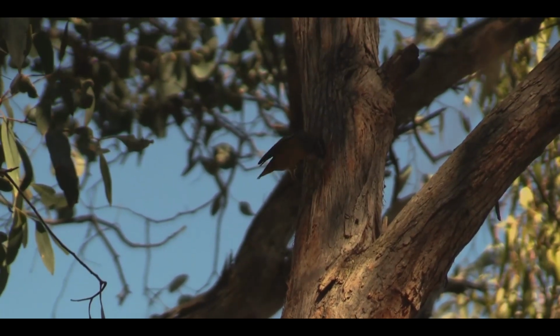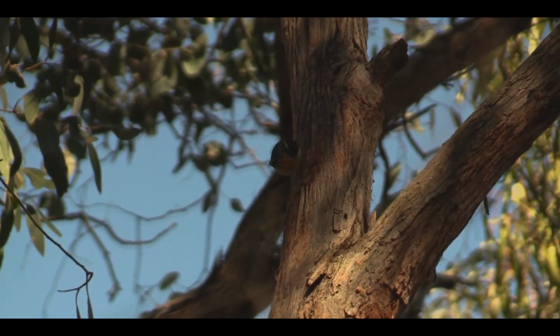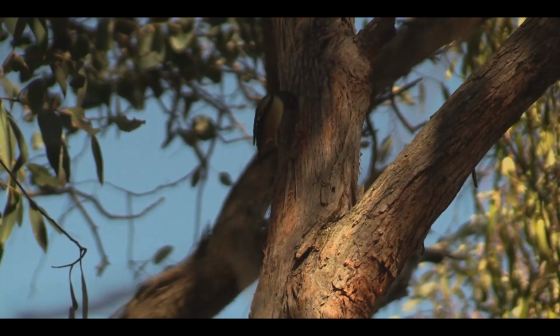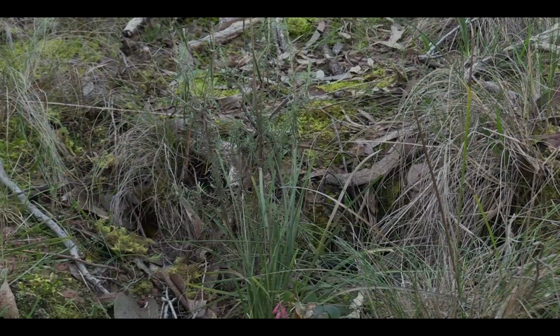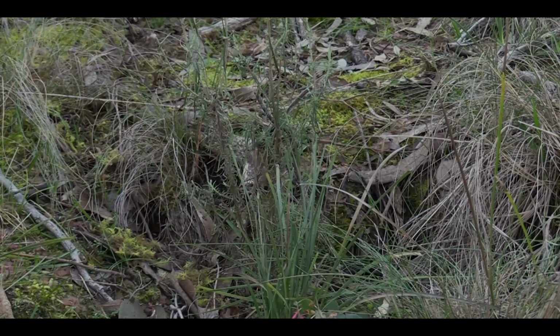During the breeding season, both the male and female pardalotes take turns stripping bark off eucalypt species. Once their beaks are full, they return to their underground home to line their nests. The strips will help keep their eggs nice and warm.